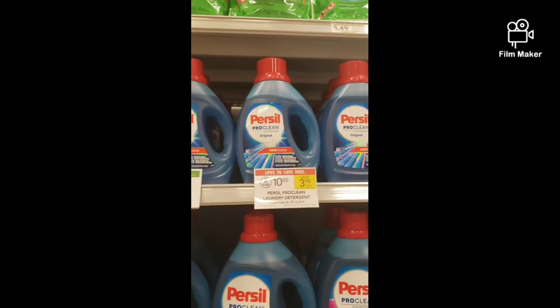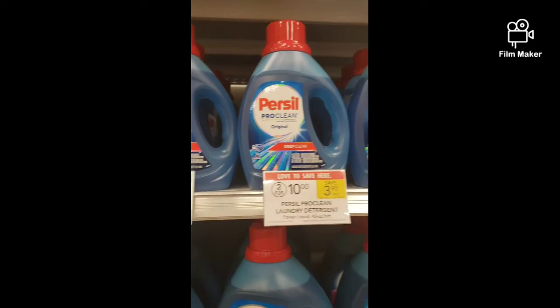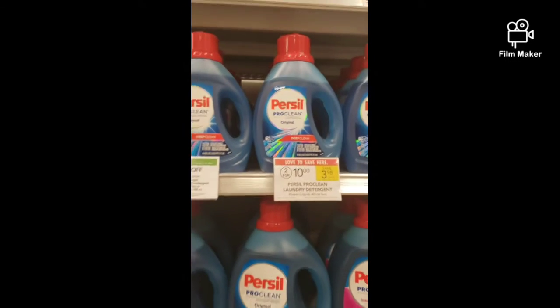Publix, guys, Publix. Get your detergent for $2. Go get it. Good detergent.